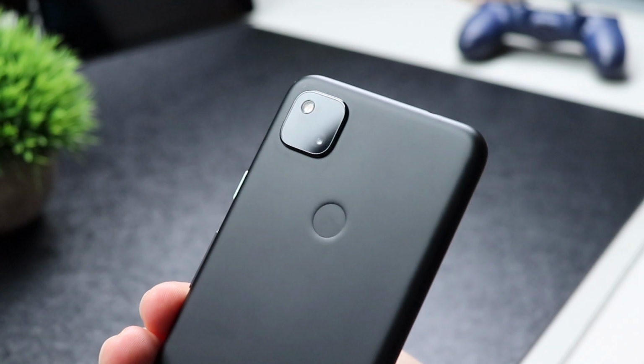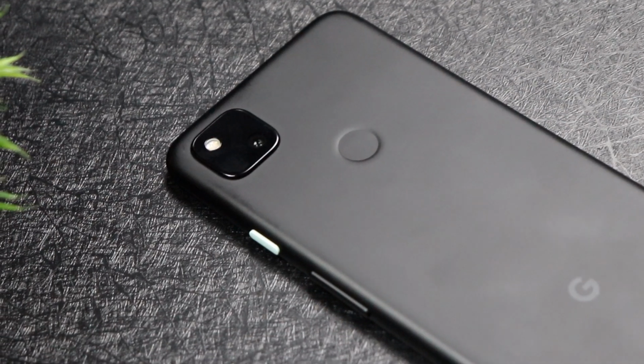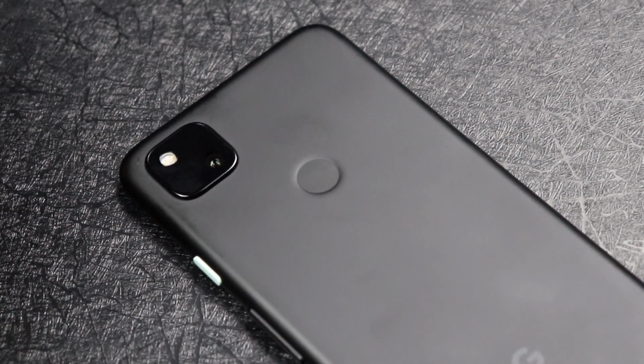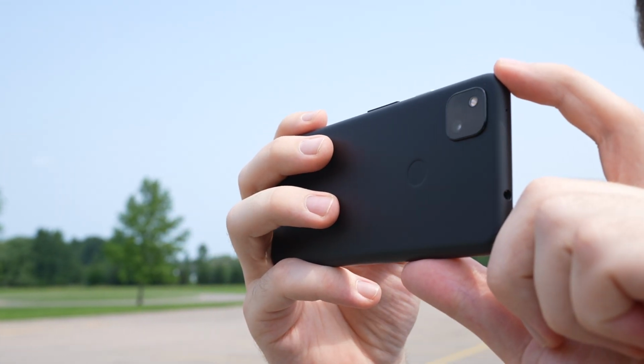Now, with any Pixel comes amazing camera quality, and the Pixel 4a is no exception. This phone is the reason why I started taking more photos with my smartphones. The quality is just so clean and crisp that I'm always looking for any opportunity to use the phone's camera.